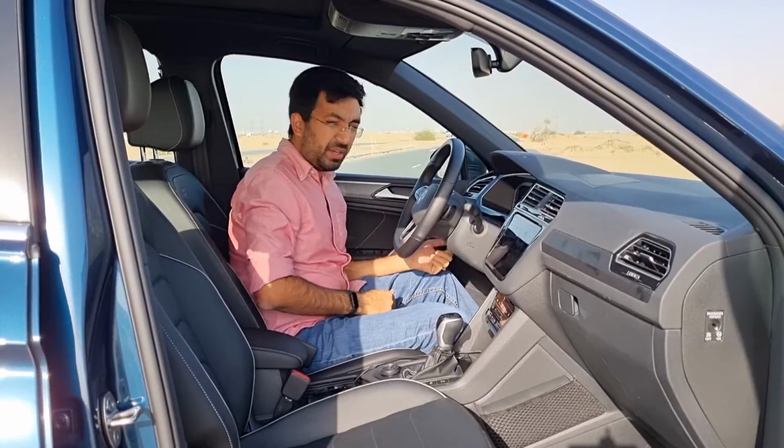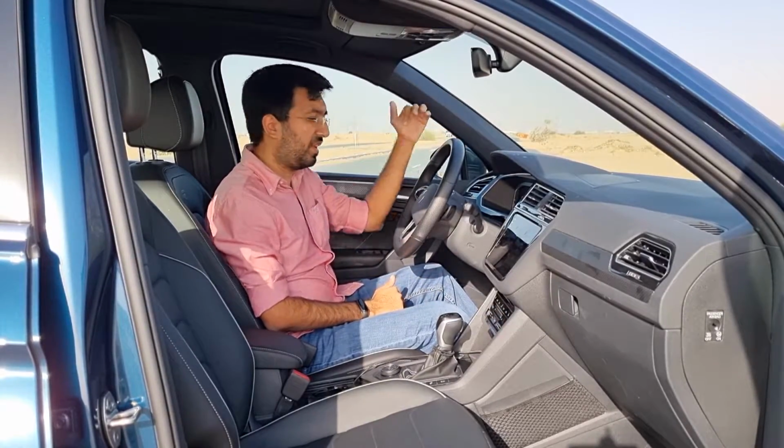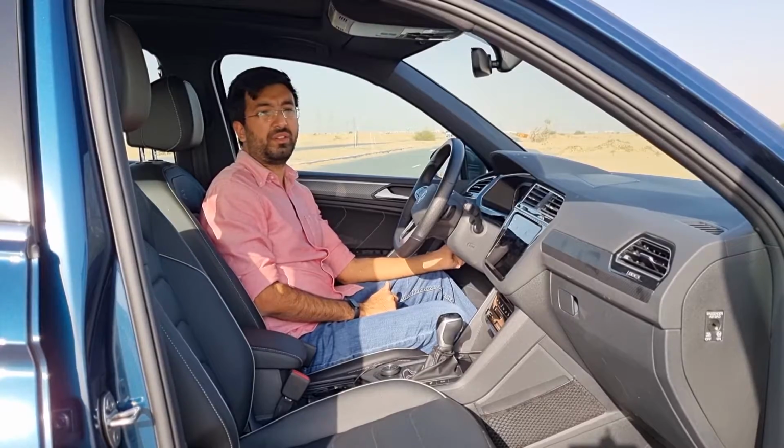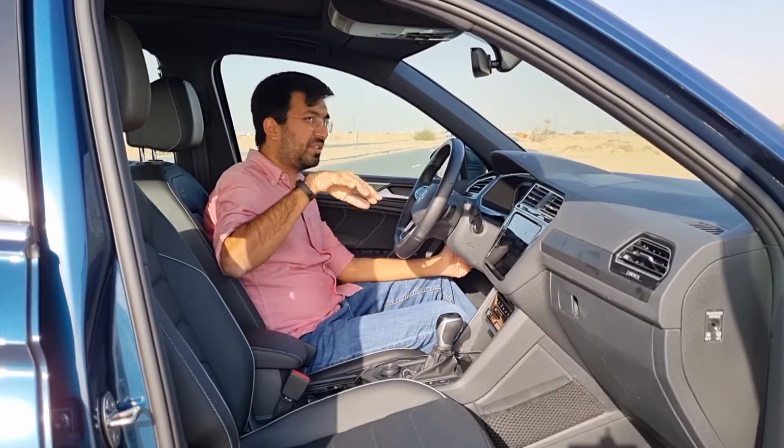Now on this Tiguan you also get the heads-up display, but there is a screen which pops up when you press a button which has been given right next to the steering wheel. It's a mysterious I button, nothing mentioned about heads-up display.